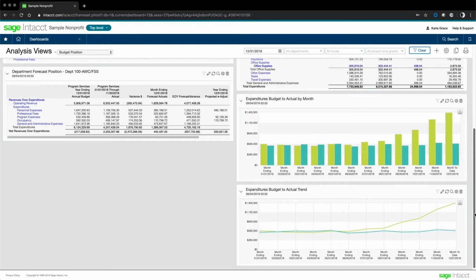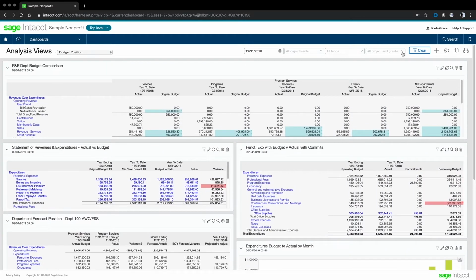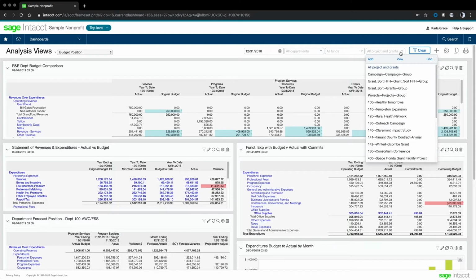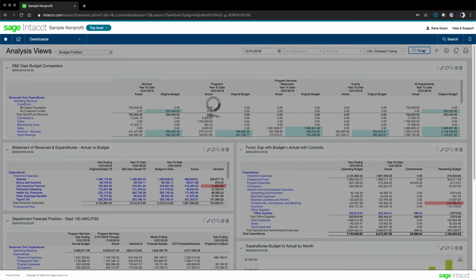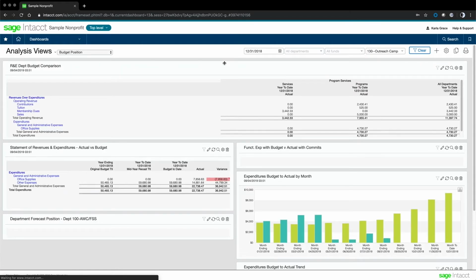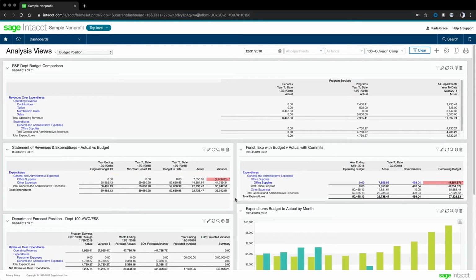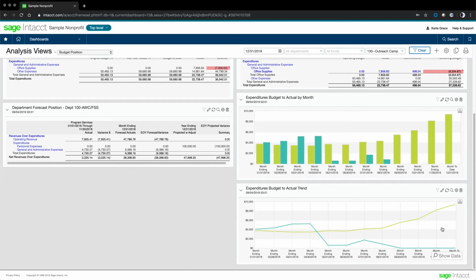Using my dimension filters at the top, I can go ahead and say, I want to just look at this according to the outreach campaign grant. And I can just select that particular grant and filter my expenditure budget to actual charts. I've limited these charts and the entire dashboard to just that grant. I've only just touched the surface of what you can do with dashboards.